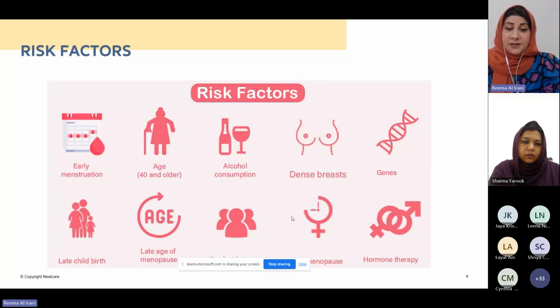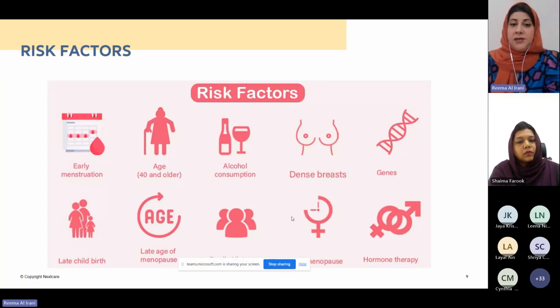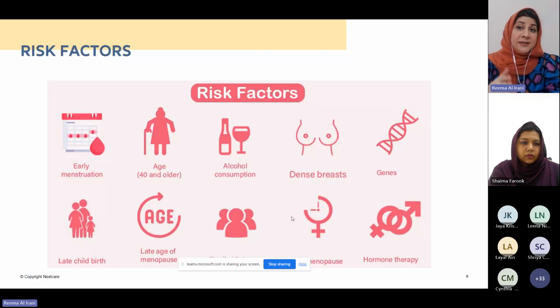So what are the risk factors? The main risk factor is being female, and the second main risk factor is aging. It is common above the age of 50, and being above the age of 40 is considered a risk factor. Early menstruation before the age of 15, alcohol consumption, smoking, and dense breasts, which have less fat tissue, are also risk factors, as are genes.